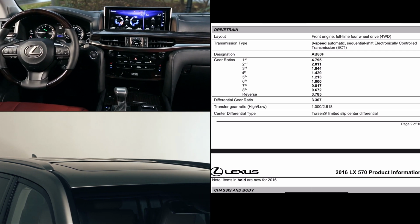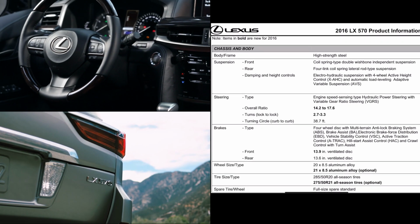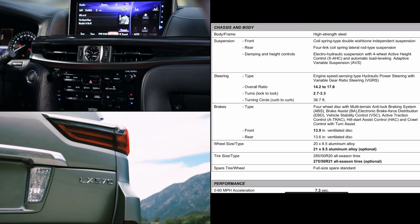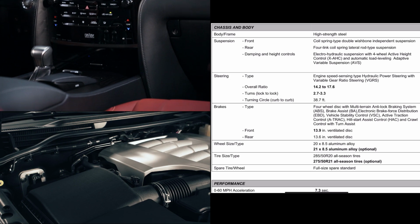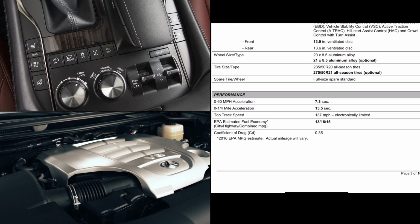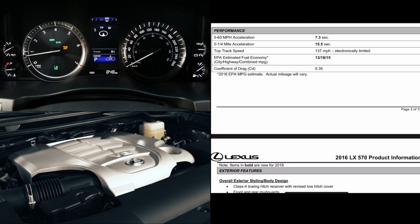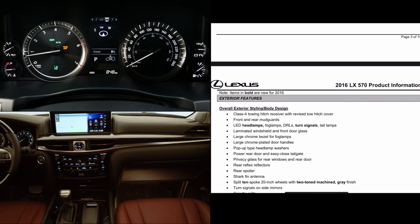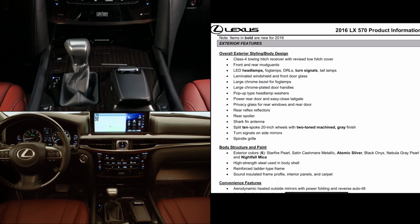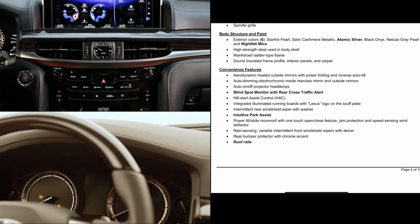Now, the final fact that I want to address is with the four-wheel drive system. This is a full-time four-wheel drive system that the LX utilizes. It's a serious off-roader, and it takes advantage of a Torsen limited slip locking center differential. The torque is split 40-60 under normal driving conditions, meaning 40% of the power goes to the front, 60% goes to the rear, and the differential responds on the move to changing conditions. It can automatically adjust the torque distribution as necessary. During off-road driving situations, the driver can lock the center differential for driving over challenging surface conditions.